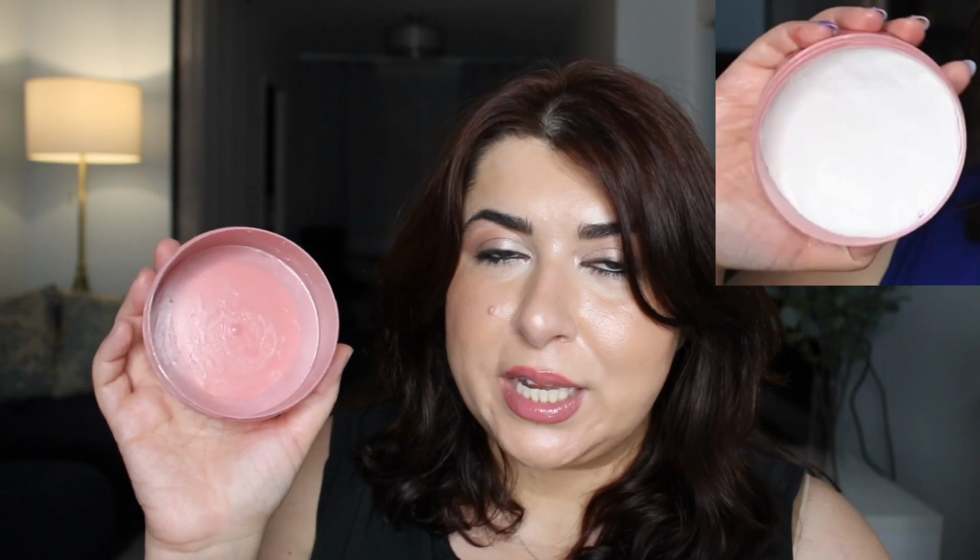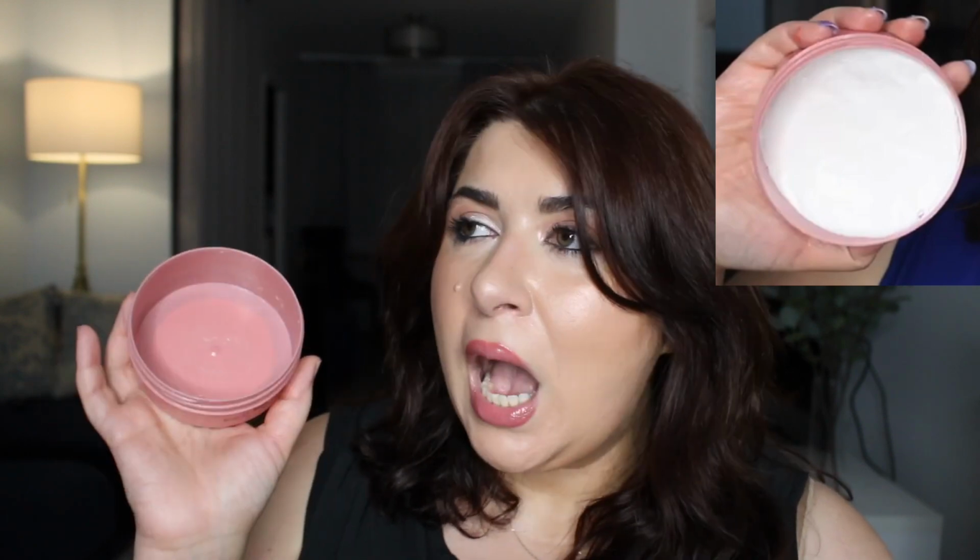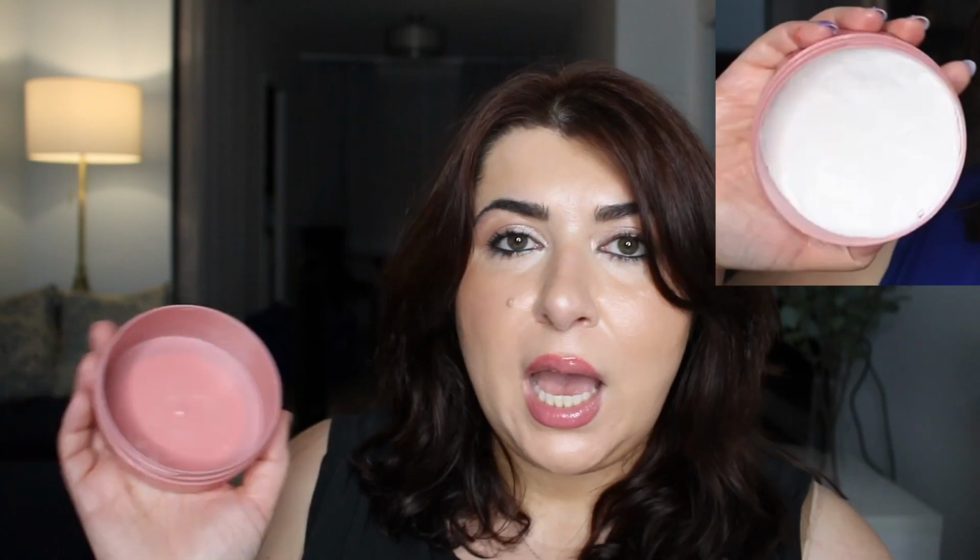I also finished the Body Shop Pink Grapefruit body butter. What's funny is I had this body butter for years, and it took this project for me to finish up. I really appreciate Project Pans for that. Apparently I'm very goal motivated, and this was a goal, and I finished it. It is gone. I love it, but it is gone. It's a little bit too heavy for me these days, I would say.